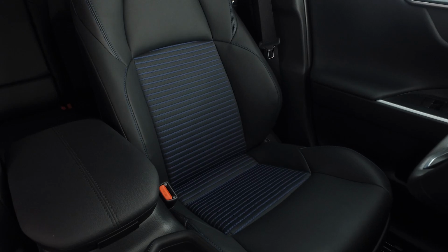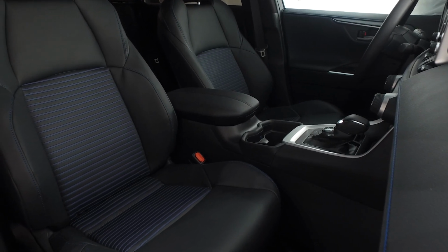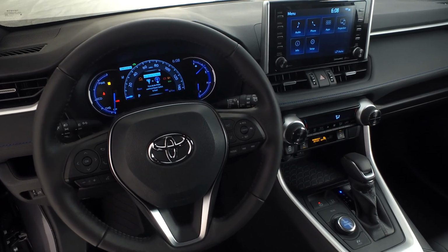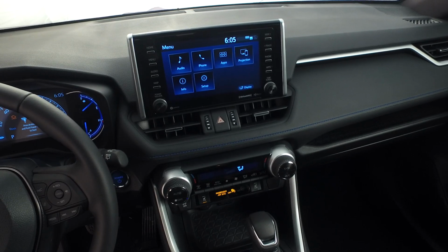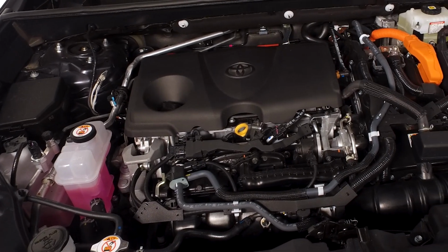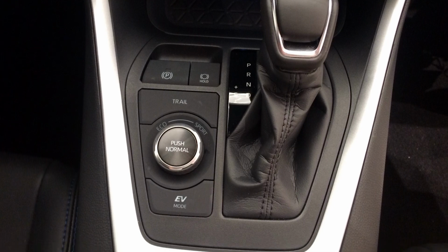This RAV4 XSE comes with a heated 8-way power adjustable front driver's seat with lumbar support and a heated 4-way adjustable front passenger seat. The latest Toyota technology is also available with the RAV4's 7-inch digital multi-information display and 8-inch Toyota infotainment screen. The RAV4 XSE Hybrid is powered by a 2.5-liter 4-cylinder engine with electronic all-wheel drive, including Sport, Eco, Normal, EV, and Trail Drive modes.